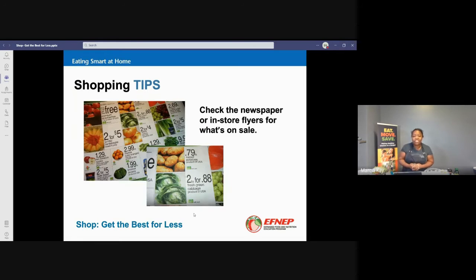Okay, shopping tips. Check the newspaper. I know a lot of people get those little leaflets. They throw them in front of your door before Wednesday. All sales go over on a Wednesday. Every Wednesday is going to change at all of our grocery stores. Look in the sales paper. What is cheaper this week? Is this something that I want?